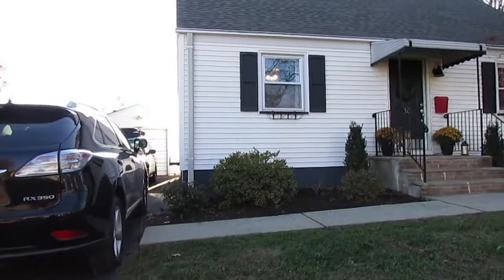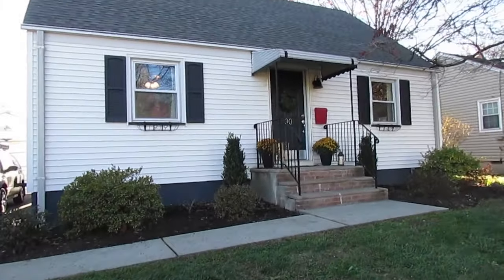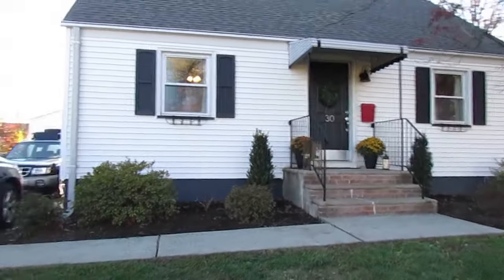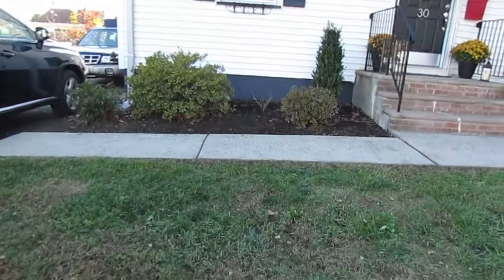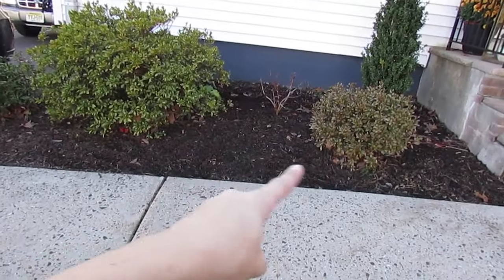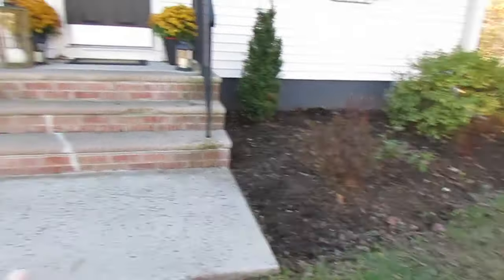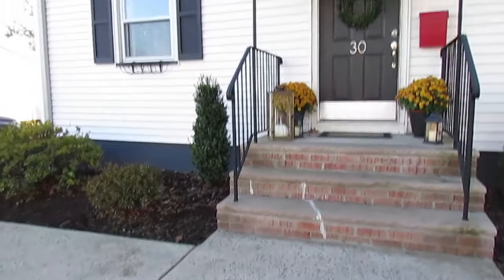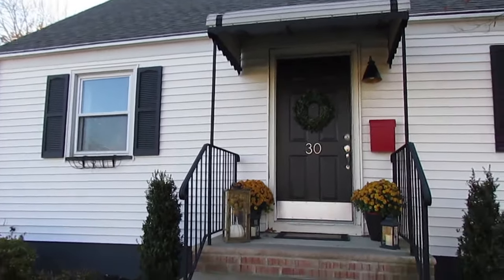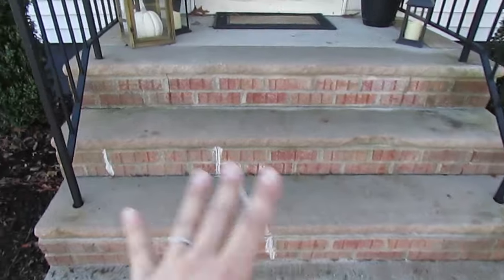Okay, so here is the exterior of our house. Our neighbors are out, so I don't want to be too loud. But that is our cute little Cape Cod in all its glory. So for staging purposes, I turned over the mulch just so it looked better. We redid this landscaping in the spring, so it is pretty fresh. Anyways, everything's dead, but that's all right. So outside, we still have the crack here, and there was really nothing we could do about it, so that's okay.